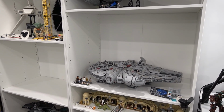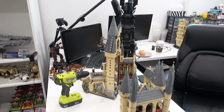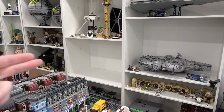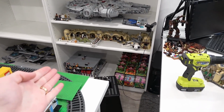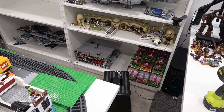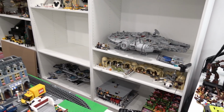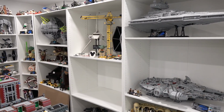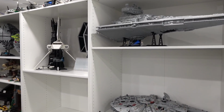But then thinking about it even further, I don't know what I'm going to do with the Tower of Orthanc and also the Hogwarts Castle, because they're actually quite tall and they won't fit in this position right here. There's also all this space on the bottom right here, because obviously these Ninjago pods could move, and those trays of minifigures will move as well. So I've got a lot of thinking and planning that I've got to do here to properly lay out this area right here.